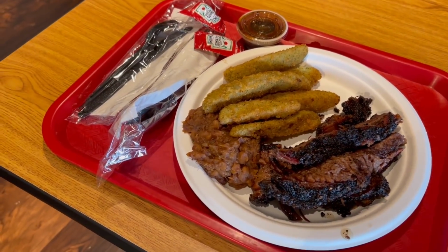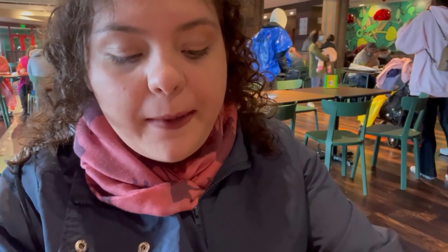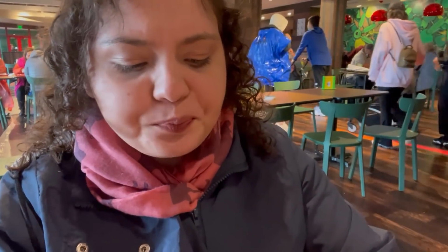Let's dig in. All right, let's try this brisket. It smells really good. Oh my God, that's so good. I spoke to a team member and they said that they smoked the meat throughout the entire night. And she said in the morning it smells so amazing in here. This is really good brisket. There's such a nice flavor to it. The rub on it is so delicious. I'm glad we picked to come here.